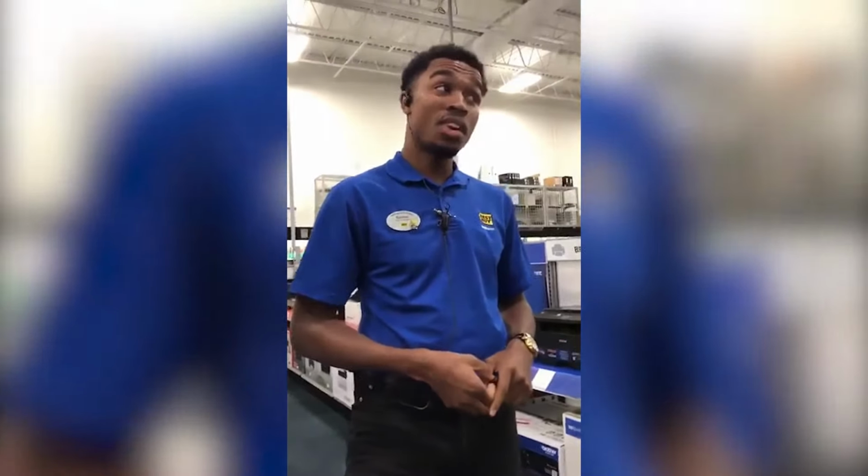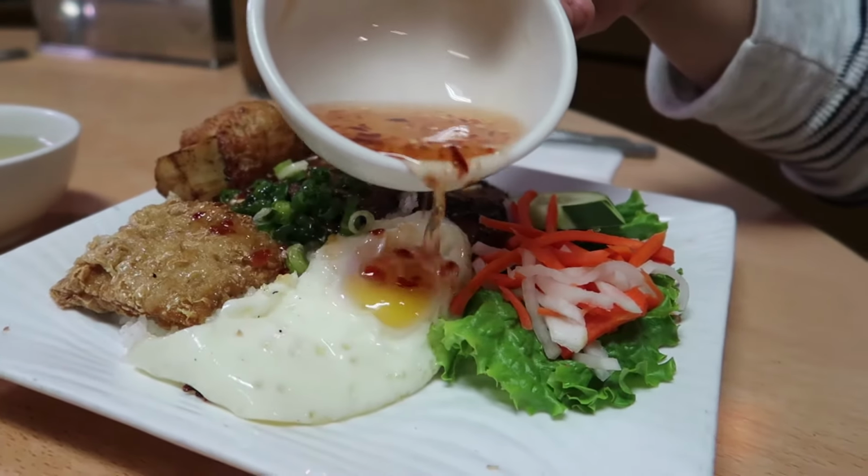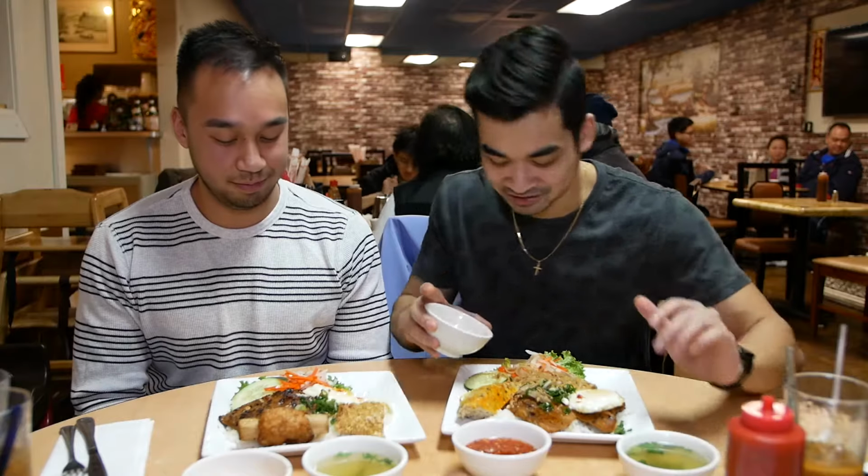Sauce is forever. When you're pouring, make sure you pour it on the whole plate, okay? You gotta get some on the rice. You gotta spread the love. Yeah, spread the love. Get some on the shredded pork, on the meat, on the egg, and I also like to put some on my vegetables, kind of like a salad dressing, you know? So many purposes. The reason I like pouring the nước mắm on over dipping it is because I feel like the nước mắm brings the whole dish together.